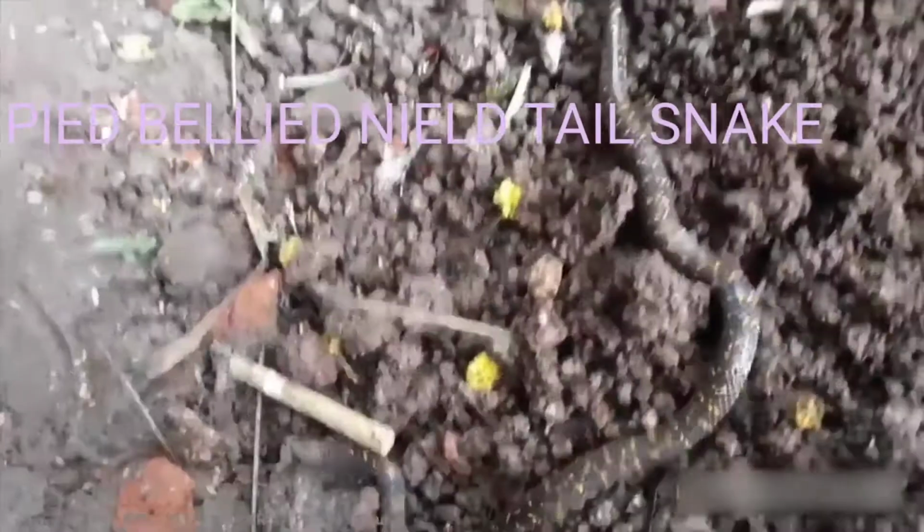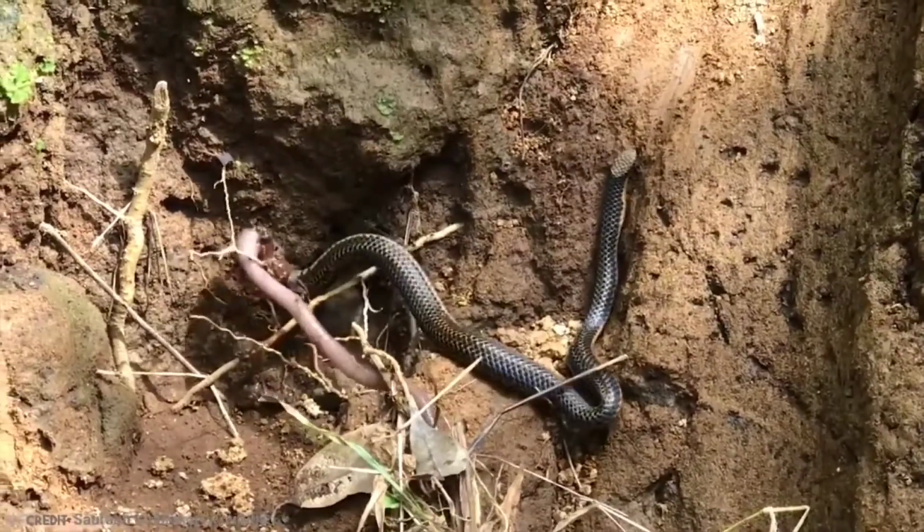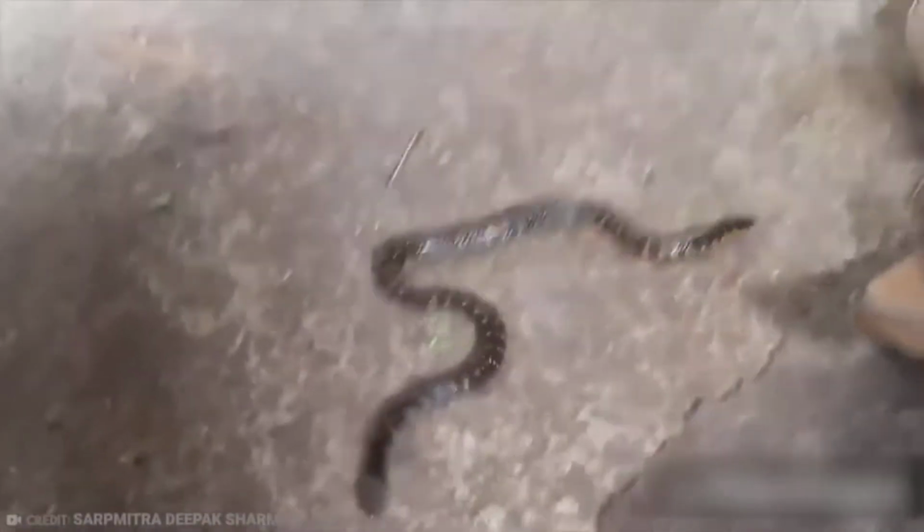in Sri Lanka. These snakes are typically small and only grow between 10 to 20 inches in length, although there have been a few cases of shield tails growing to almost 35 inches.